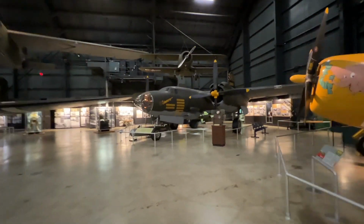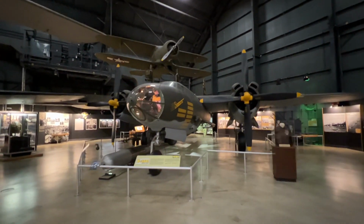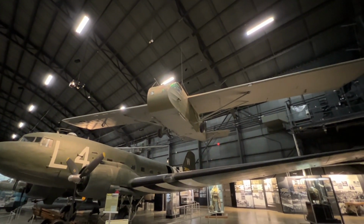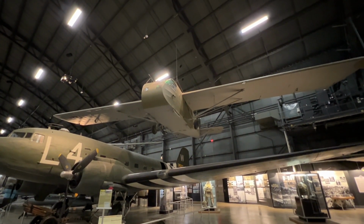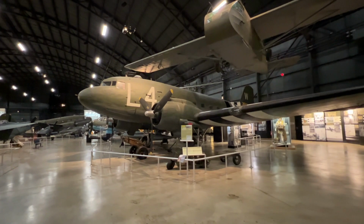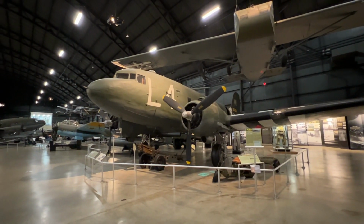And what do we got? Looks like an A-24, B-26, which is also, I think, an A-26. We've got some biplanes. Oh, look at that, a big giant glider. They did a lot of this during the D-Day invasion, where they loaded it full of troops and jeeps and things and pulled it behind this airplane here, which is a CG-4A, also known as a C-46, I think it was.